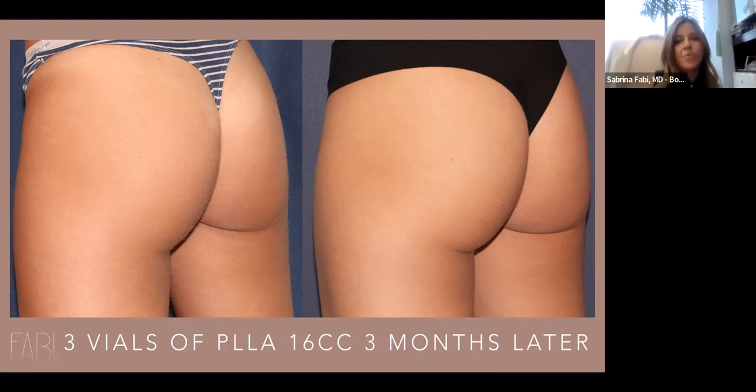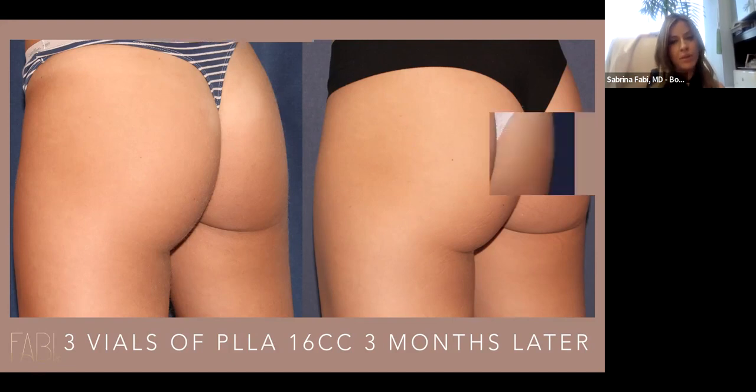You can only make the body do so much. So if you do too much in one session, the body reaches a cap or max on what it can do. And so it's almost a waste. You're not getting a return on that investment. So I generally keep to 3 vials per cheek in a session. And then maybe I'll do another vial in a different area, or multiple vials in different areas. But in one area, I won't do more than 3 vials for volumetric change purposes. I'd rather you come back and we do multiple sessions than do multiple vials.